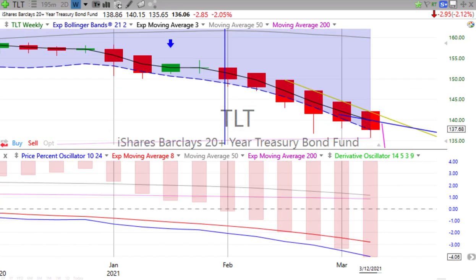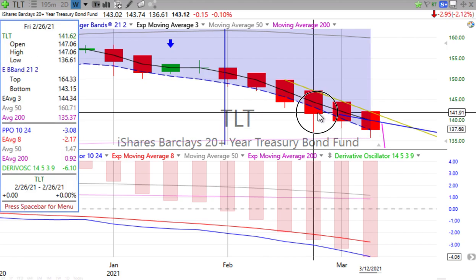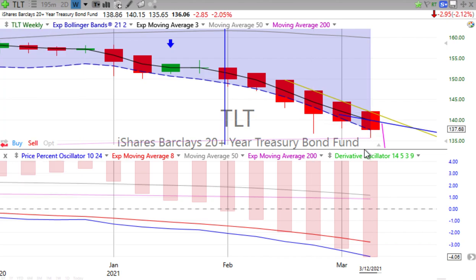Let's go to bonds. Bonds down big for the day. Our biggest downer, 2.12%. We can see, well, let's see. This week, have we reached a lower low? 135.65. Yes, so lower low for this week. Price percent oscillator, again, accelerating in its down move. Derivative oscillator gaining downward momentum.